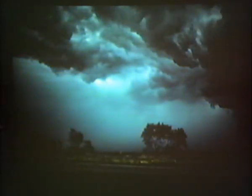And here's a close-up view of a shelf cloud. So we're in the leading edge of a thunderstorm. Strong winds taking place. You can see the trees being blown around. You can see the heavy rains coming next, and probably some hail as well.